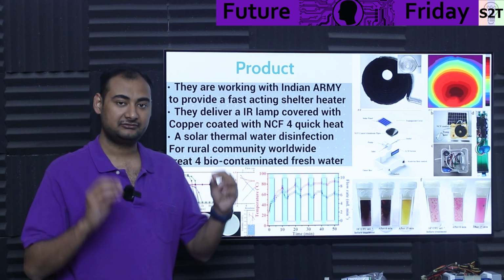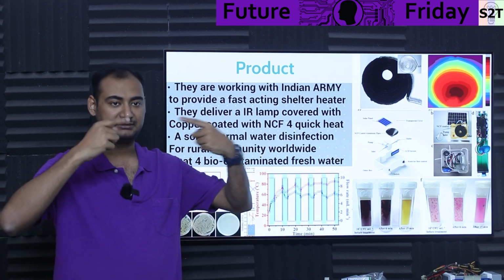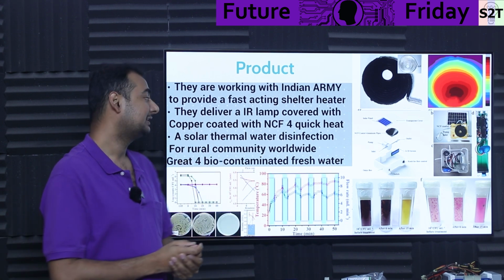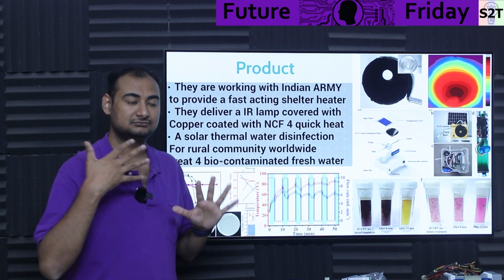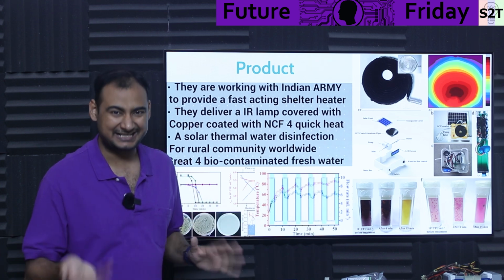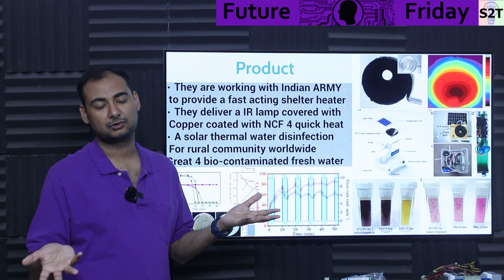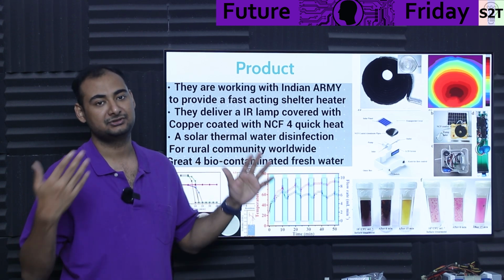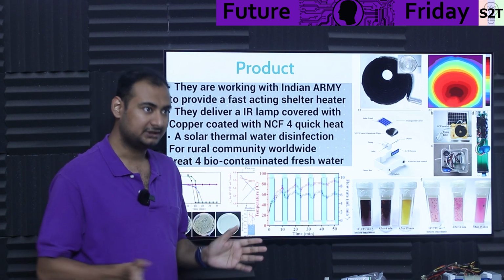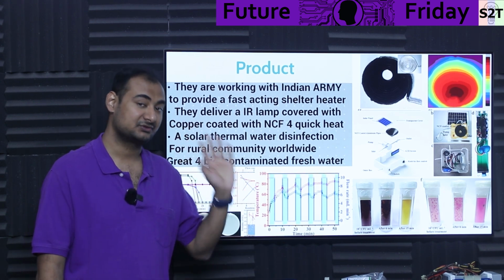So what they did, they delivered an IR lamp, so no oxidation risk, and it was covered in a pipe made of copper, and that copper was covered with this NCF material. Now the benefit is that copper increases the surface area exponentially, and IR dumps all its photon energy directly into the coating, the coating dumps that energy into the copper, and the copper dumps it into the air. It was so quick that everybody was amazed how effectively it worked, and the Army was very happy with it.